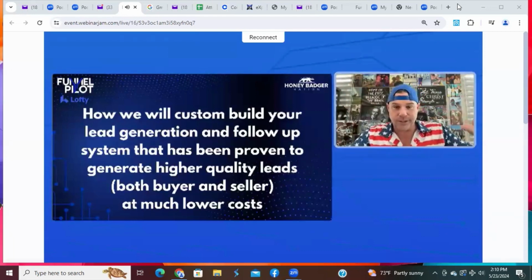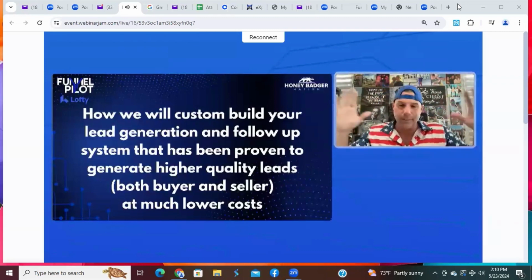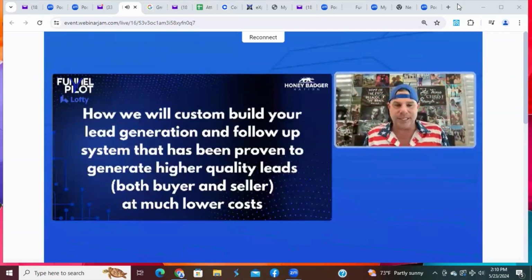How many of you have more than one system? How many of you have more than 2 systems? How many of you have more than 3 systems? So if we can build these systems around your business that are automated and that are automatically happening, your business will never have these ups and downs, this roller coaster that we typically have.